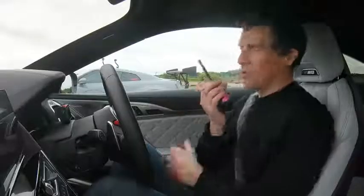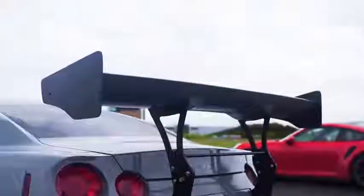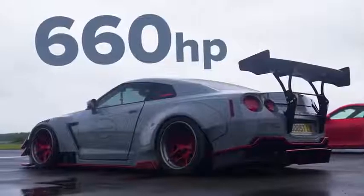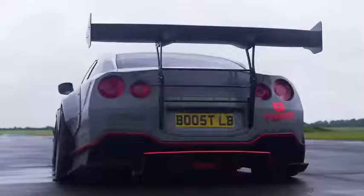Yeah, so what exactly is it? It looks like a GT-R. Well, it was one once, but it's been seriously modified. Tell me about it. So firstly, I feel like you today. I'm driving someone else's car. This car belongs to Nico from Yanomize. It's a GT-R Liberty Walk, 660 brake horsepower. It's on semi-slicks, so I'm just putting that out there now because it is wet. So if I go on the grass or into one of your cars, sorry.